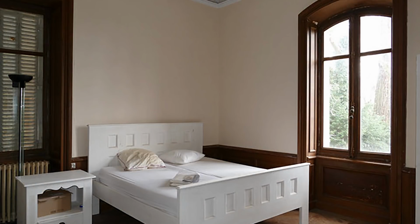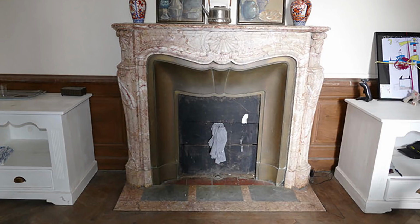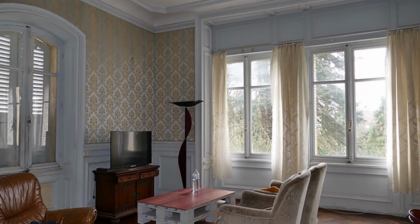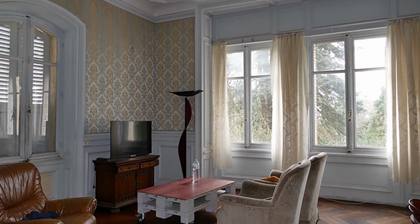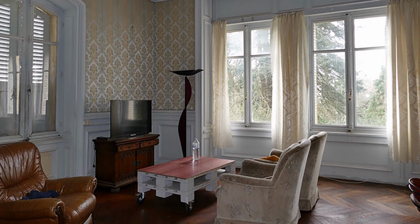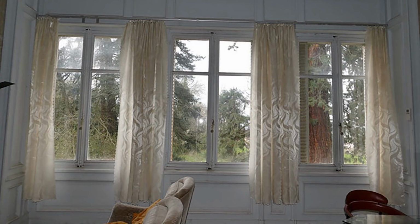This is one of two bedrooms on the ground floor with a beautiful fireplace and beautiful oak floors. This is another salon on the ground floor, gorgeous ceiling moldings, nice paneling, beautiful flooring. Yeah, and nice views.